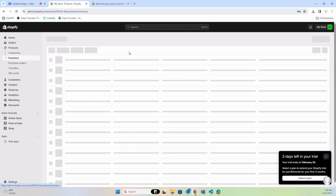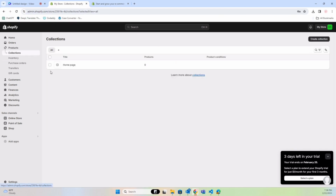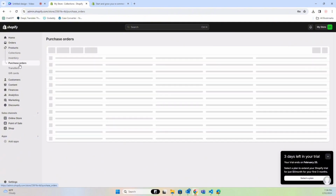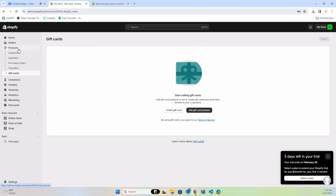Right here should have inventory as well. So it would have a list of all your products and you'll be able to update and keep track of the inventory on hand. Collections. A collection is pretty much like a group of similar products. So for example, if we would have a Valentine's Day collection or a Christmas collection, New Year collection, you can create them right here and they would be saved under here. I don't really ever use purchase orders, transfers, or gift cards. I really cannot tell you guys what these are. So we are going to go and move on.